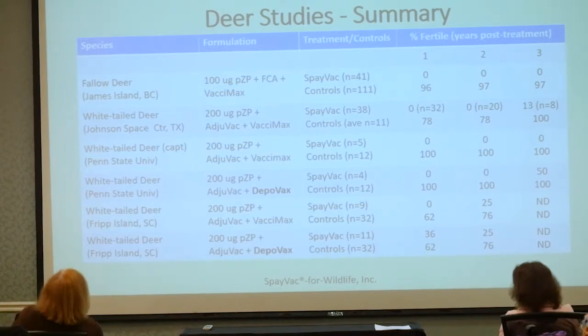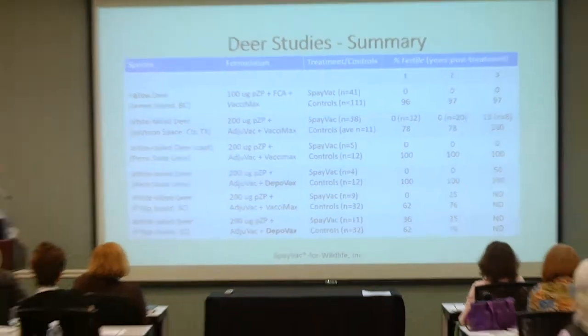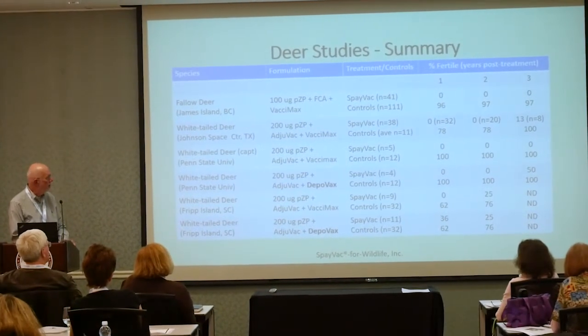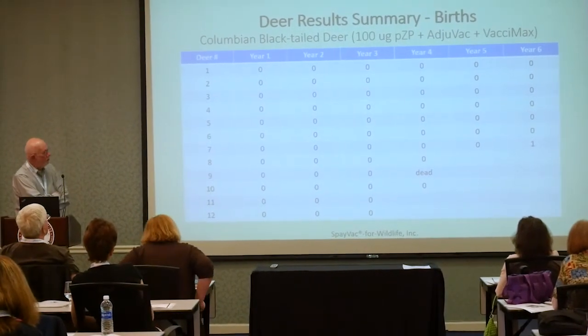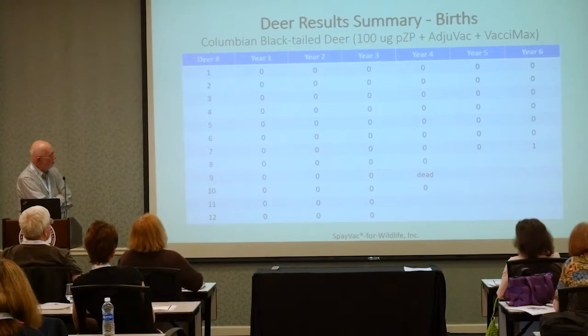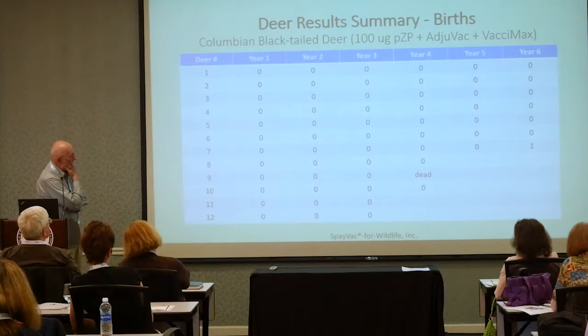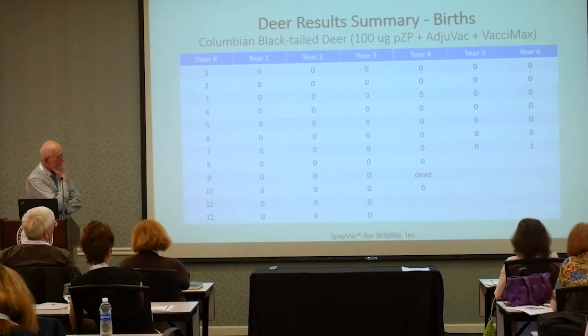One of the things that I think complicates the Fripp Island story is that the animals there were undernourished, and I think their ability to mount a strong immune response was probably hampered by their nutritional status. Now, we did another study with black-tailed deer in British Columbia, and this study went out for 6 years. We had a total of 12 deer. Not all of them were treated in the first year, and we had no pregnancies until we got out to year 6.